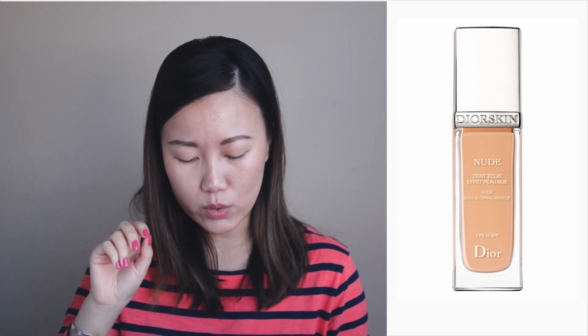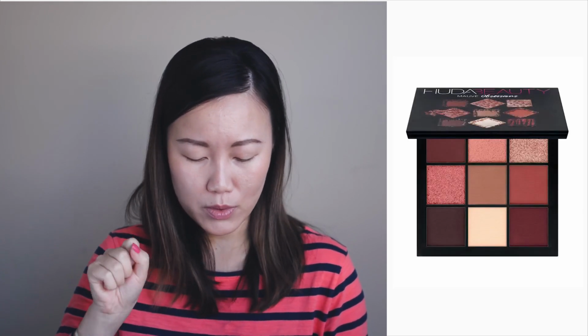Then I also have here the DIOR Skin Nude Glowing Makeup, which I have used before and I kind of miss it, so I think I'm going to pick it up again. Next is the Huda Beauty Obsessions Eyeshadow Palette. Great price, new release, super small, hopefully, which means I will use the palette more often. I think this will be a great way to get into Huda and just try out her products. I haven't used anything from her before, but I want the color combo in Smoky.